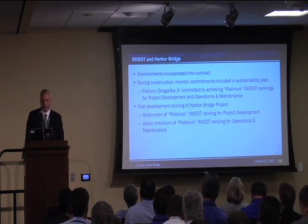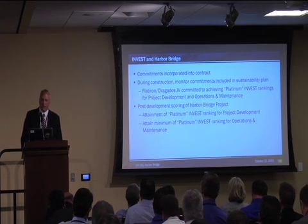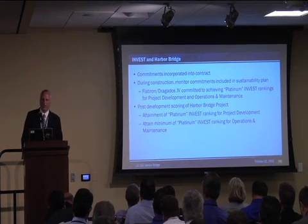The Flatiron Dragados team came back and they committed to basically hitting platinum for both the design and construction, and the operations and maintenance part of it. So after we got the proposals, those commitments that they made to achieve those 2 levels are put into the contract.